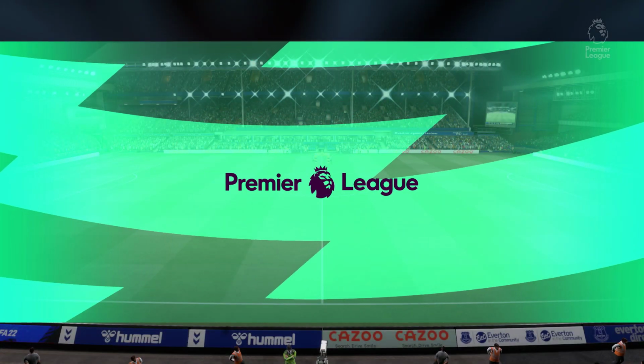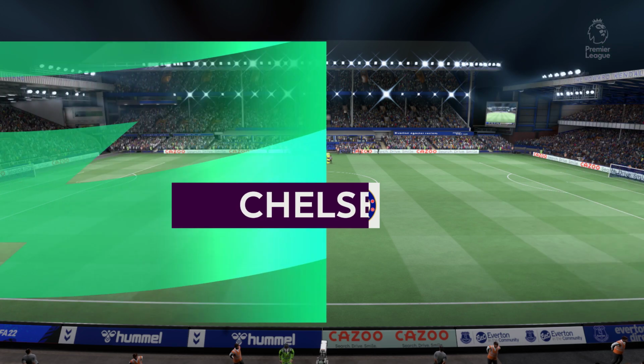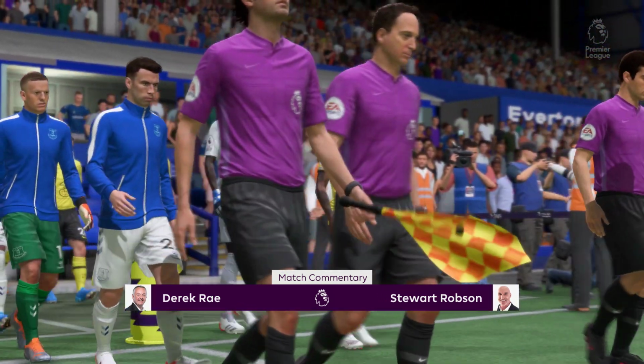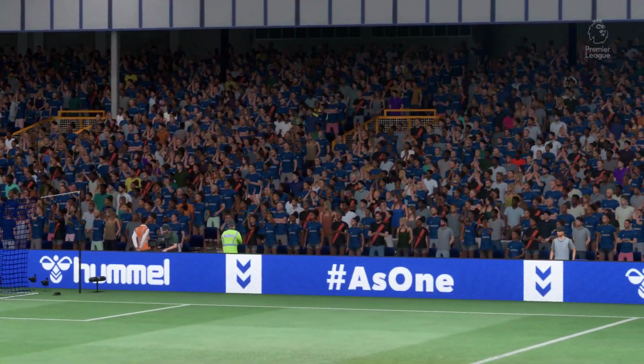Welcome on a big football night here at Goodison Park. My name is Derek Ray, and sitting alongside me in the commentary box, providing expert analysis, is Stuart Robson. And it's all about action from the Premier League in this case. It's Everton taking on Chelsea.